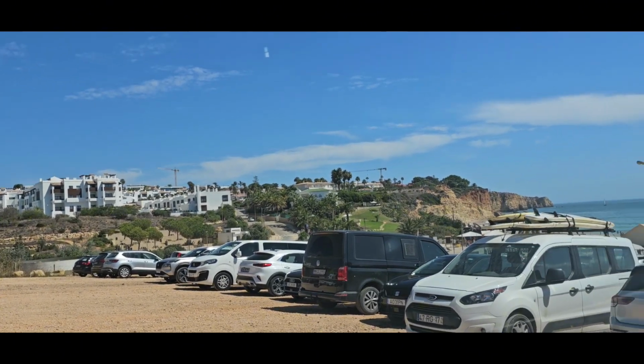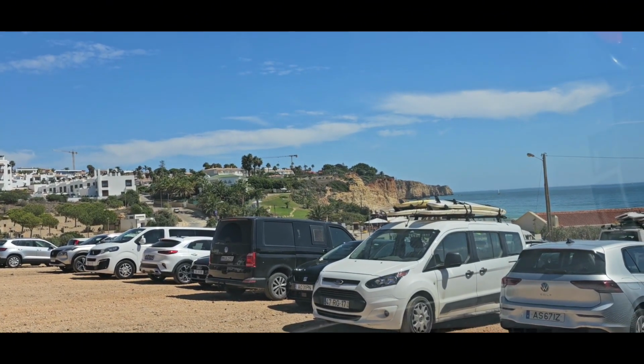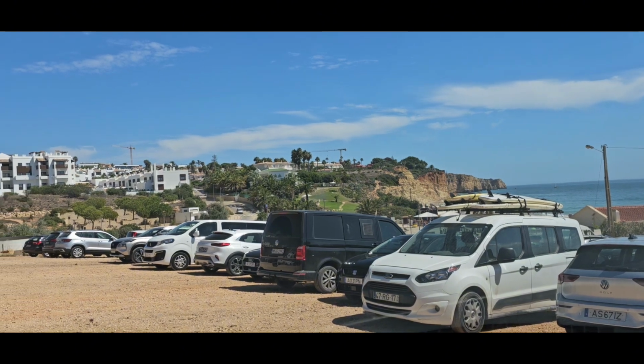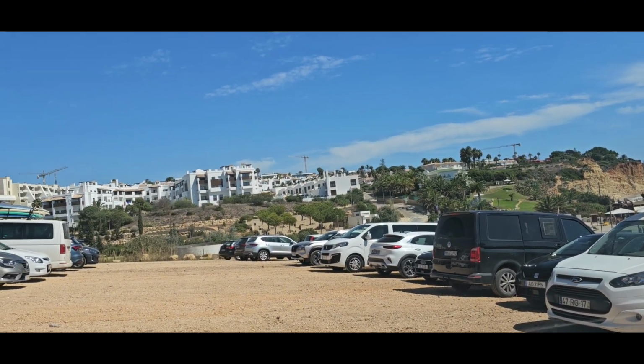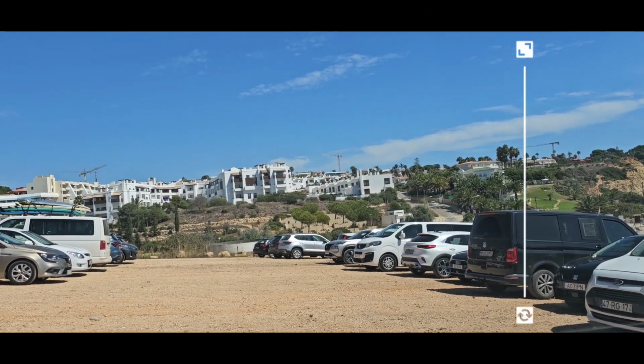After we left the resort, we went down to the beach just to get a view of the property from a distance. This is Praia de Moix, right there, walking distance to the hotel.